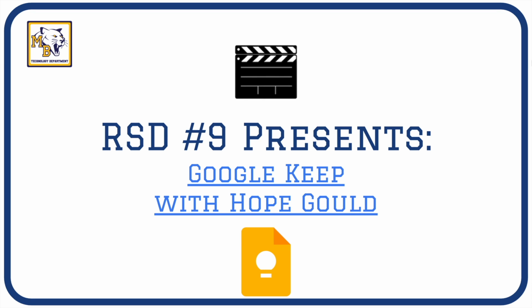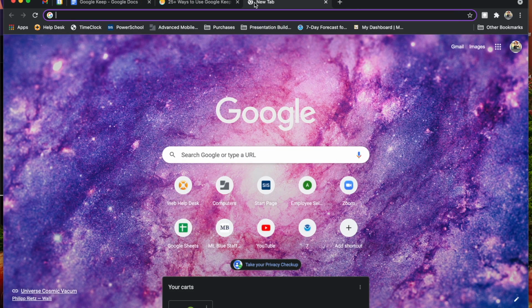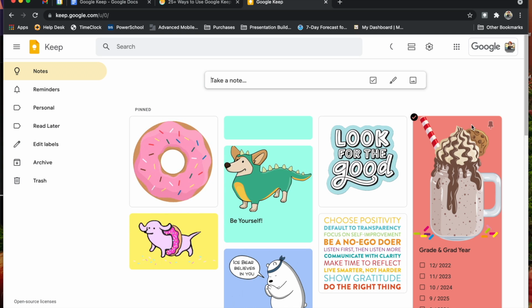Keep is a note-taking app from Google that can do a bunch of other cool stuff. First, you need to know where to find it. From a new tab in Google Chrome, just head over to the waffle in the top right corner. It looks like a yellow sticky note with a light bulb on it.